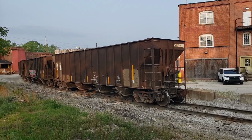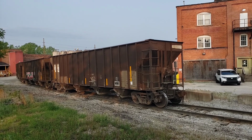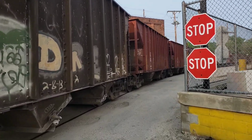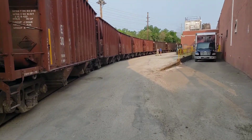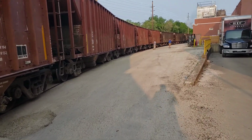Maybe we'll walk around and check out the engine up front and see what's going on. Yeah, I think he just disconnected from this thing. Typically they don't block this crossing here. Sounds like he's headed back to the west.